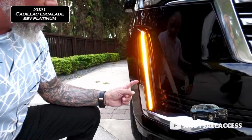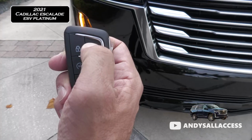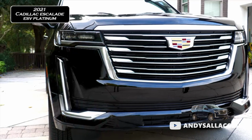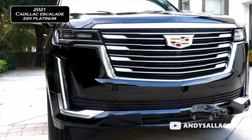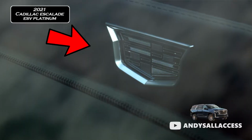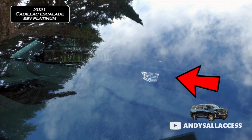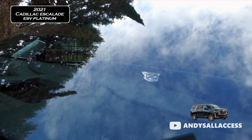One of the very cool features on this is when you unlock the doors, you get a little bit of a light show here, which is cool. Another cool feature when you unlock the doors is, from the front of the car, there's a light inside the car on the front of the dashboard that lights up the Cadillac sign, which is really cool.